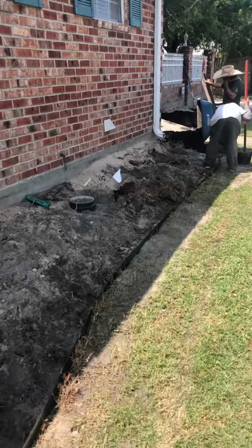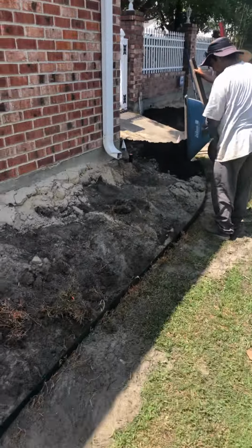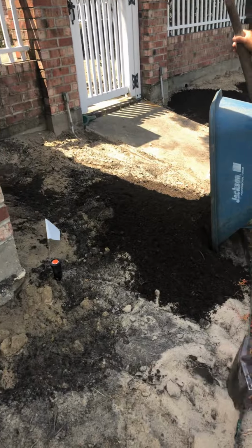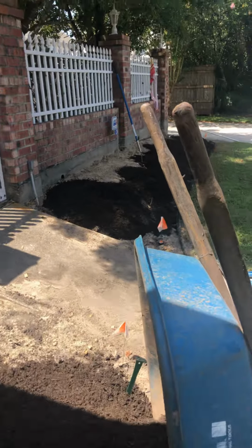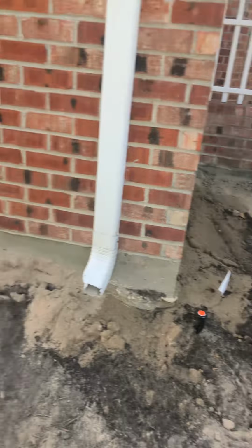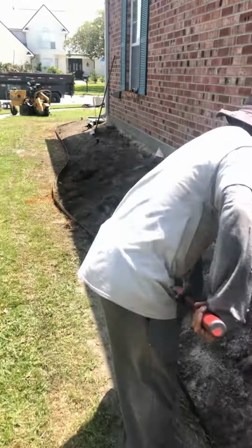As you can see, we've got the garden soil going in now. We use a good organic topsoil, which has a lot of humus and bark fines, real good quality. The pH is about a 6.8 on the soil. Irrigation is throughout the garden beds.